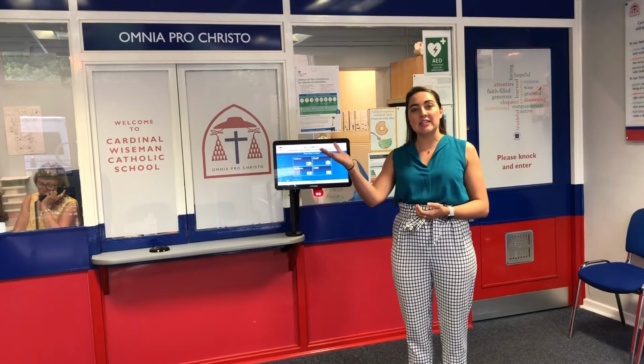Welcome to our reception. This is where pupils would come if they have concerns and wanted to purchase new equipment for their school bags. If they had any questions or concerns about attendance and punctuality, they would come and see Miss Commander. Or if they wanted to speak to senior leaders or at the finance office, they would come to reception. On your very first day, you will come into reception here at Cardinal Wiseman and we will take you into the hall. Our reception area leads onto our chapel corridor, so let's go and have a look there.